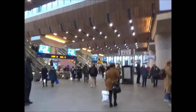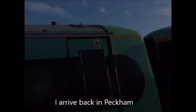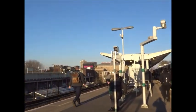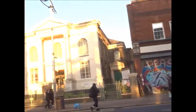Okay, platform 14. Where is it? Platforms 4 and 5. Yeah, I'm just 8 and 9. Where's platform 14? No idea. This is the Southern Railway train I just came on.